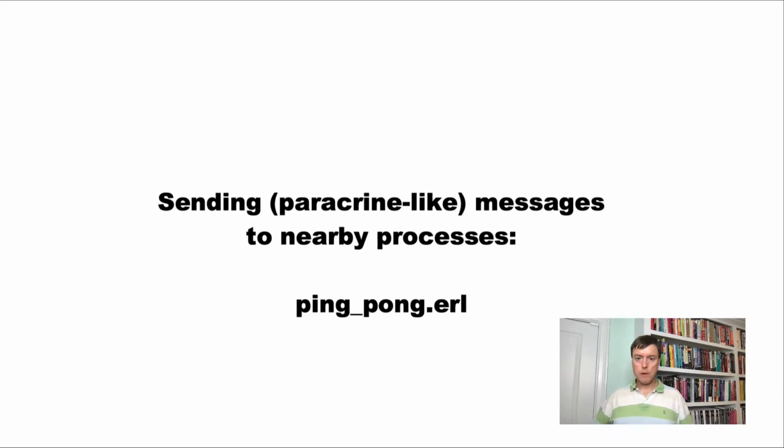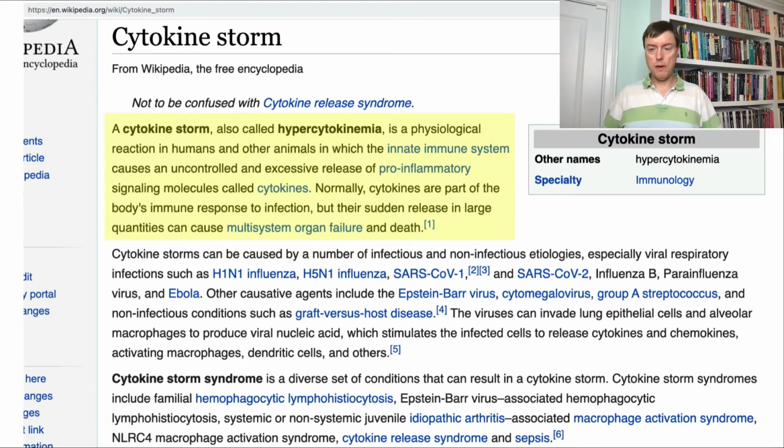So that's like paracrine messages, signals, which we're sending. The ping and the pong cells or processes were communicating with each other by sending each other messages. What we effectively simulated is something called a cytokine storm. This is a real thing in biology. A cytokine storm is a physiological reaction in humans and other animals in which the innate immune system causes an uncontrolled and excessive release of pro-inflammatory signaling molecules called cytokines. Normally, cytokines are part of the body's immune response to infection, but their sudden release in large quantities can cause multi-system organ failure and death.